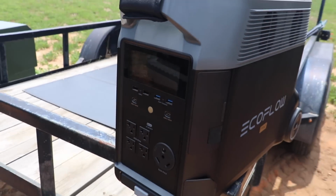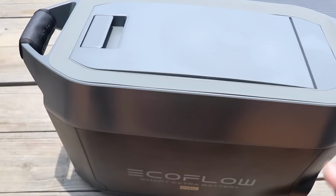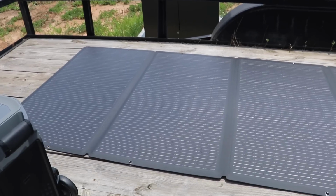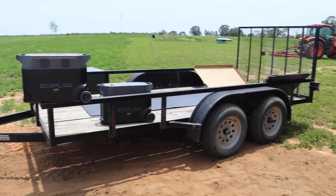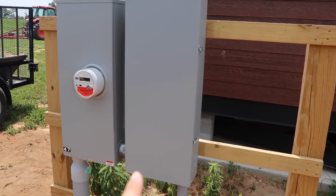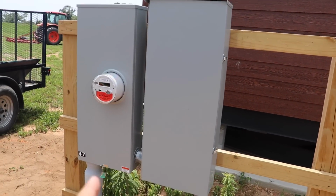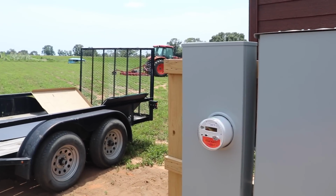You see it's got some controls here on the front, but it doesn't work on its own. It also has this smart extra battery backup, as well as this solar charging kit. So we're going to work on getting this EcoFlow hooked up, but my future plans are to install a switch right here between our electrical panel and the power company's panel, so I can turn the switch off, which will completely disconnect us from the power grid.